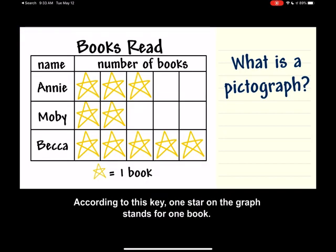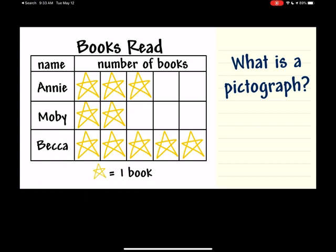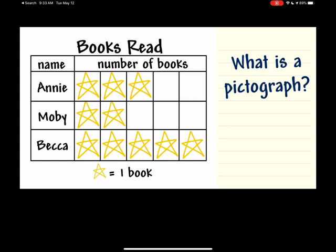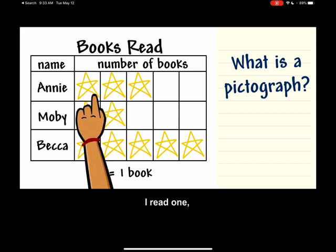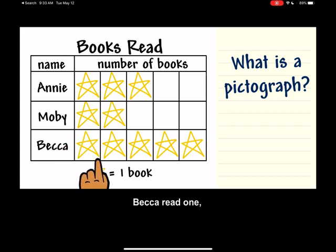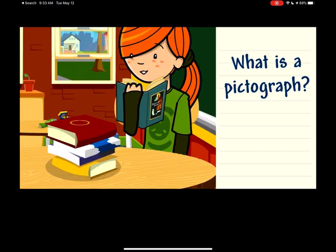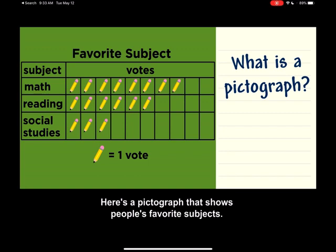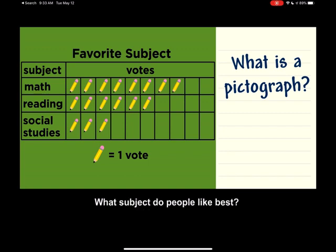According to this key, 1 star on the graph stands for 1 book. Count the stars to find out how many books each person read. I read 1, 2, 3 books. Becca read 1, 2, 3, 4, 5 books. Becca is a bookworm. Here's a pictograph that shows people's favorite subjects. What subject do people like best? Each pencil stands for 1 vote.